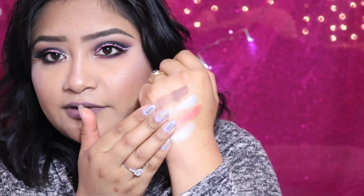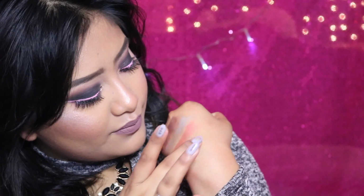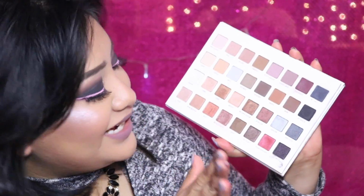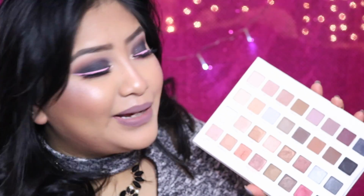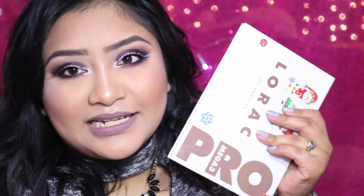Let's swatch these four. Oh my god, so pretty. I should have done different ones. Let's try jet black, see how that looks. Ooh. Oh my god, I should have used that one today. So yeah, I love this palette overall. The quality is amazing. It's the same as the Pro palettes from LORAC, just beautiful. And like I said, I love the way they name their palettes. I love the value, how much you get for this palette is just amazing.